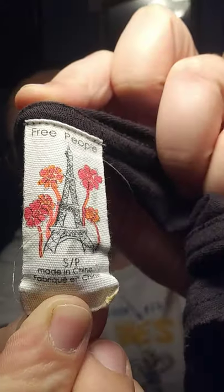Now, Free People, the market is completely flooded with Free People. However, one thing that I have learned over the last 7 days is that because the market is flooded with Free People right now, people are looking for vintage Free People. Yes, it exists. This is one. Now you can Google, there we go. You can Google vintage Free People tags to get a better idea. A lot of them will say Free People on it or have the letters FP on it.